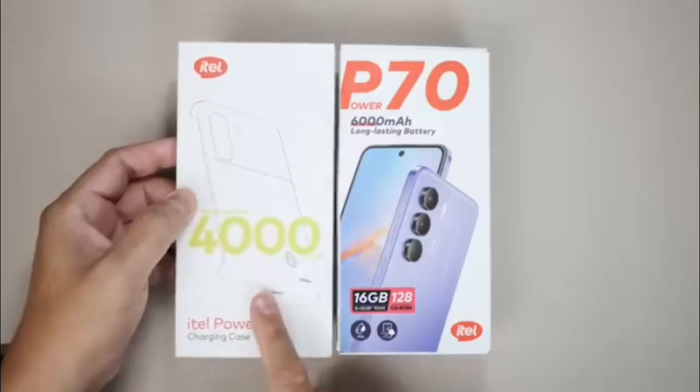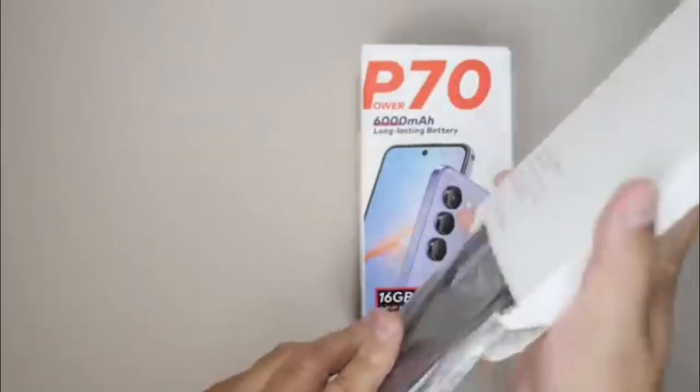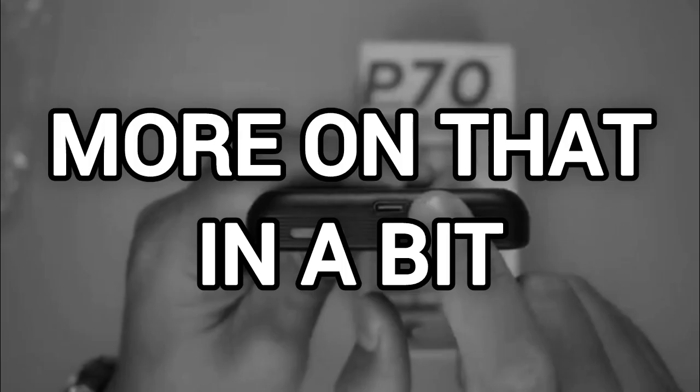Firstly, what do you get in the box? You are actually going to receive two boxes upon purchasing the phone. The first box is a tinier box and that contains what is supposed to be the extra battery case, which contains an additional 4000 mAh. More on that in a bit.